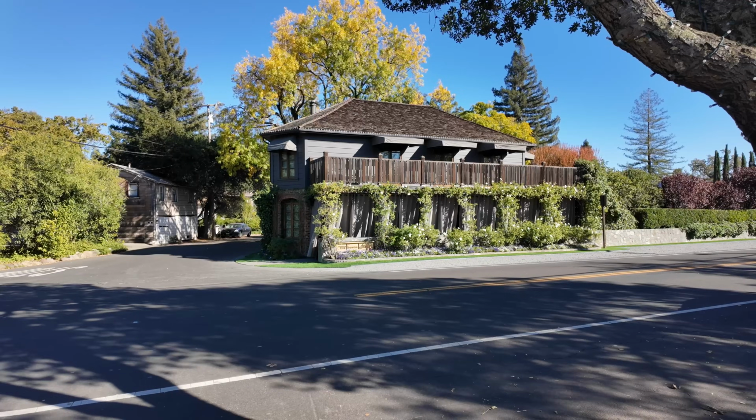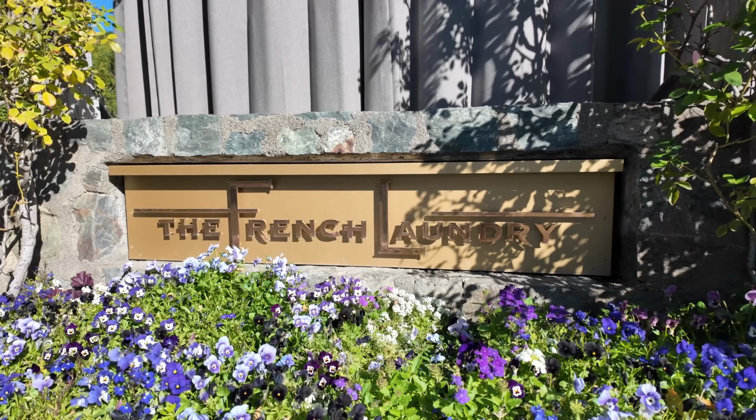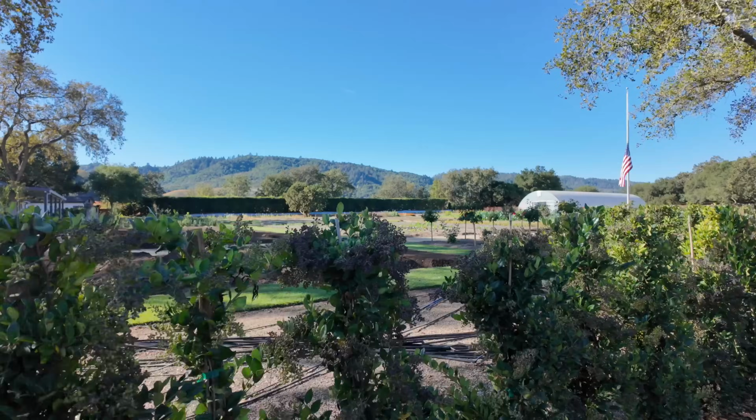One of the things to go see in Yountville is the famous French Laundry. It's a three Michelin star restaurant, and it's very popular. I think this is their garden. We didn't book it, but I'll see if we can tour it.